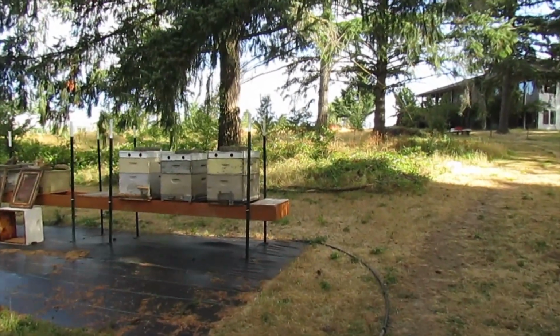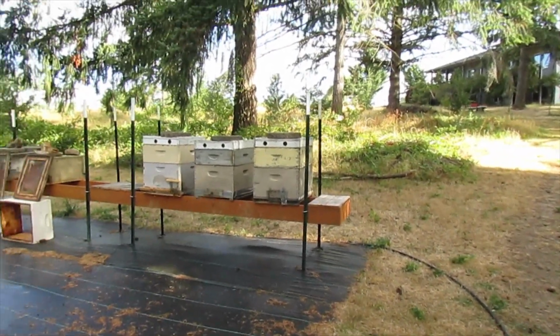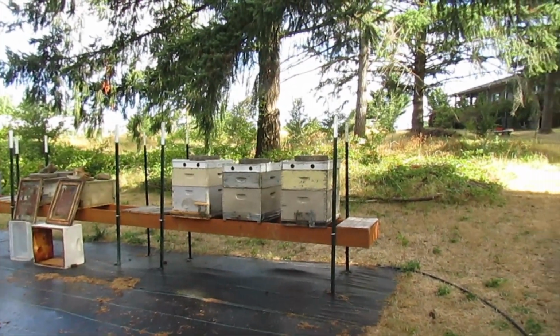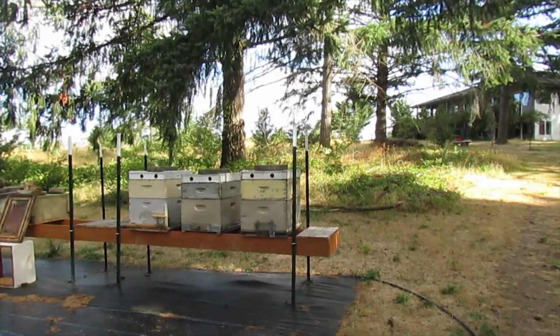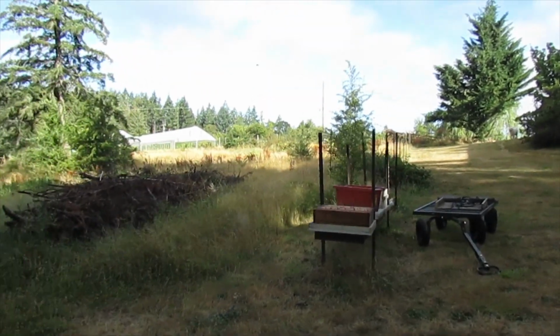But I just saw someone coming in with pollen, so that's good. But we'll let them be. Them is brawling bees. Let me see, letting them do their thing there.